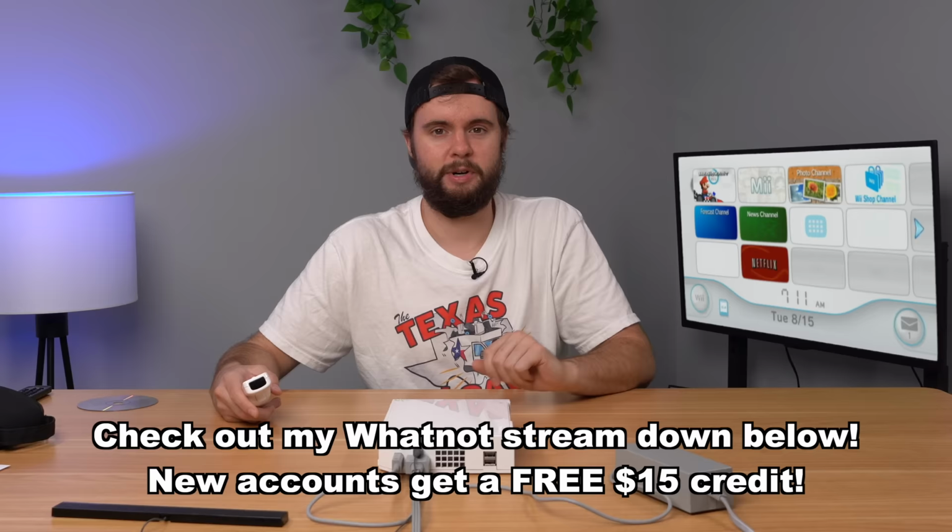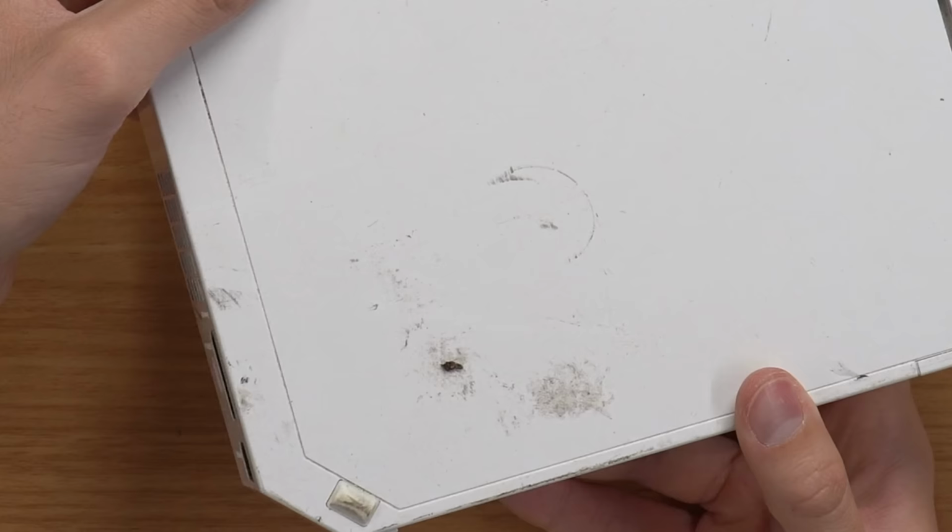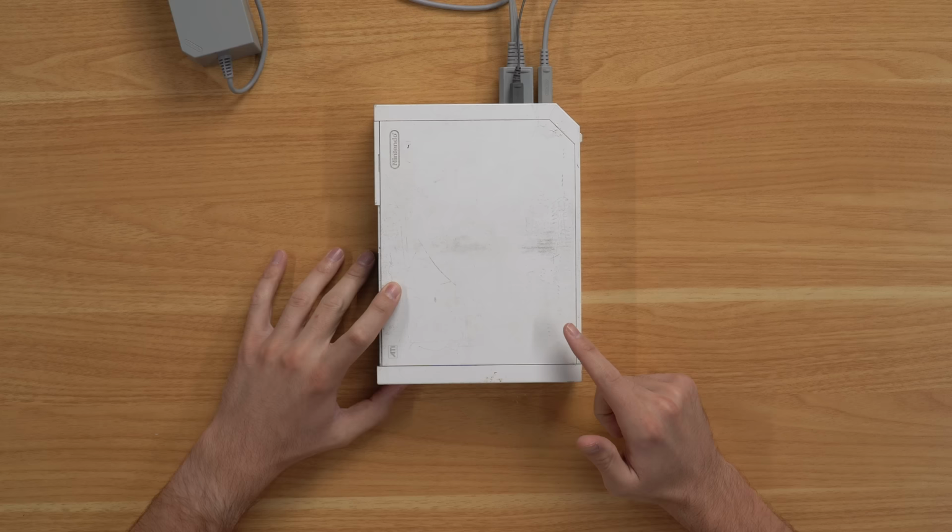But man, we got another working console here, another free game. Let's go ahead and move on to the next one. Next up is another white Wii that's pretty filthy and beat up. Let's see if we have an SD card, and we do not. We are missing a door. Ooh, I didn't even notice that. What is that? That's nasty. Okay, well, let's plug it in and hope it works. Now, just from looking at the outside of this console, I'm gonna guess the disk drive does not work, but, ooh, and the power button is sticky as well.